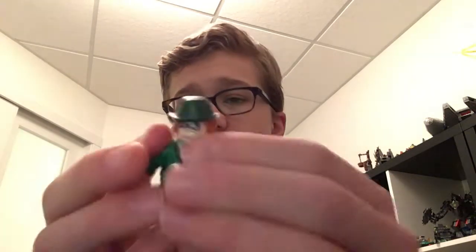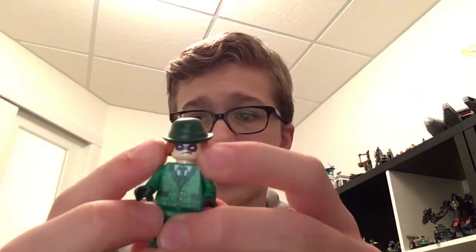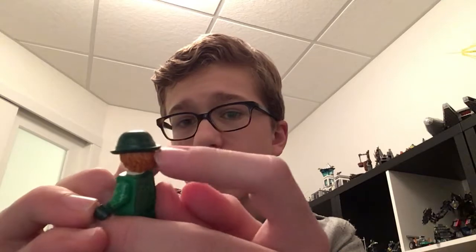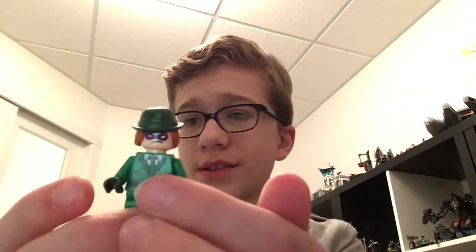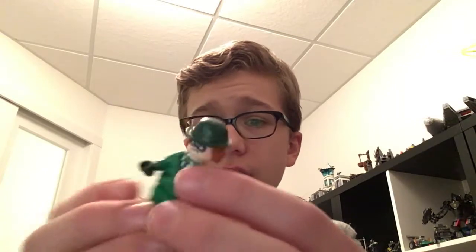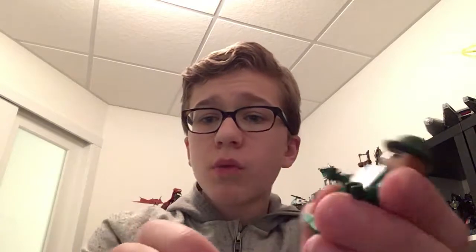And then the Riddler has gotten a redesign. I love this fedora hanging kind of sideways, with the orange hair peeking out from underneath. It's a really nicely dual molded piece. And then his question vest is just awesome. It's really, really nice. They've done a really good job of it. And then just some plain green legs, which would have been nice to get printed, but they really don't have to because the rest of the minifigure just excels.